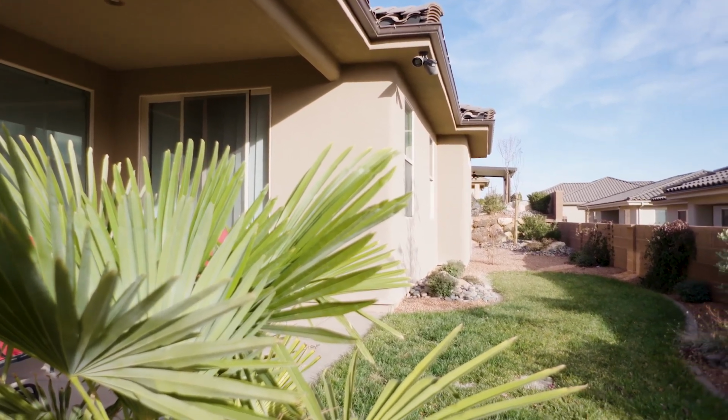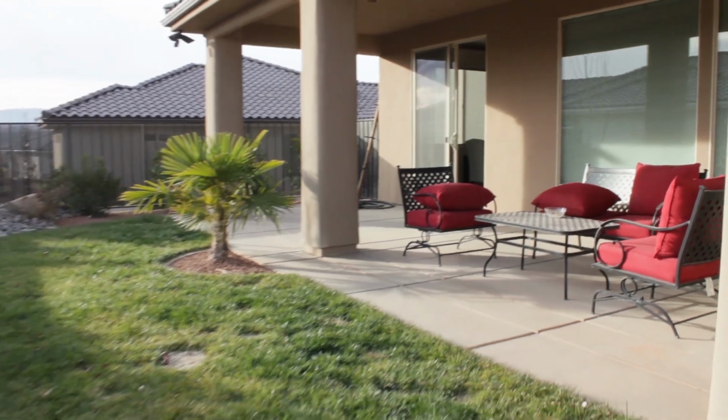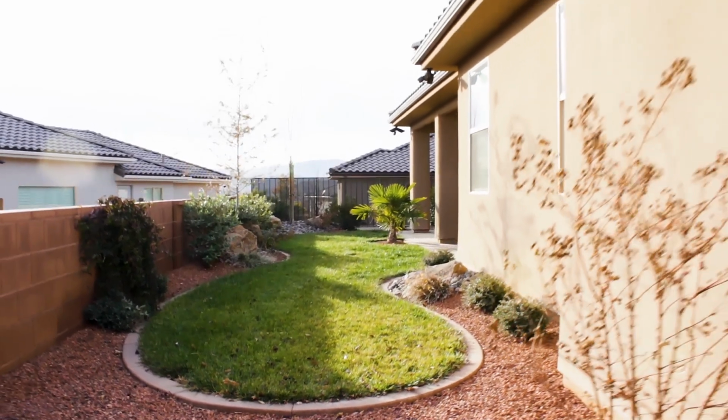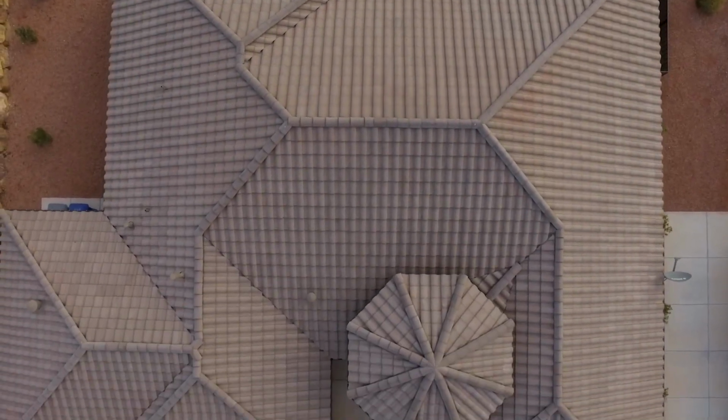So heading into the backyard, tell me a little bit about this. Well, this home comes fully landscaped, which not all of these do, so this one's all included, ready to go. And they've actually have $84,000 in upgrades in this home and a $20,000 lot premium for this home.